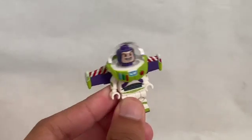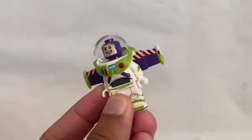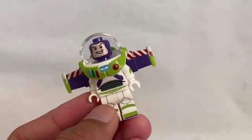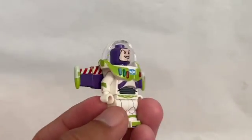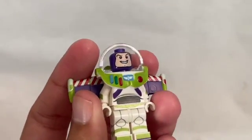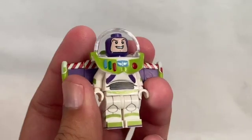We have Buzz Lightyear from the Disney CMF Series 1. And you might be thinking, what? This Buzz Lightyear? He doesn't have the molded head. Well, hear me out. This minifigure, I feel like, does things better than the original 2010 Buzz Lightyear.